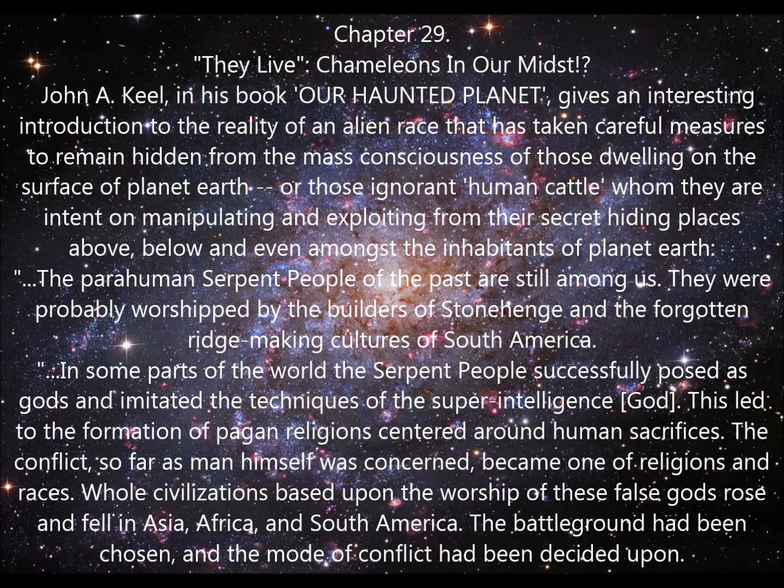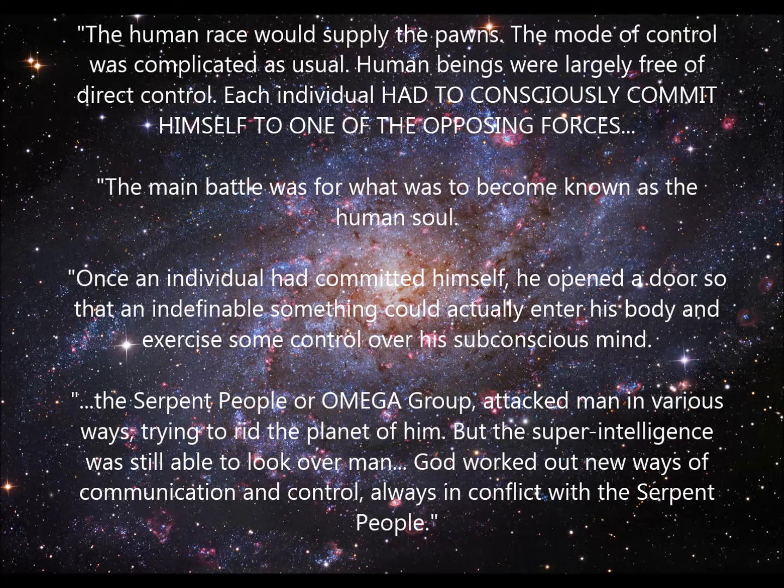The conflict, so far as man himself was concerned, became one of religions and races. Whole civilizations based upon the worship of these false gods rose and fell in Asia, Africa, and South America. The battleground had been chosen, and the mode of conflict had been decided upon. The human race would supply the funds.